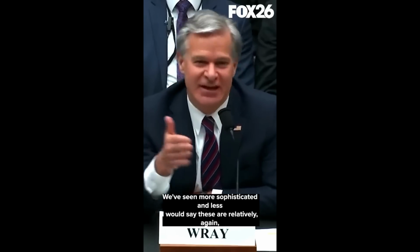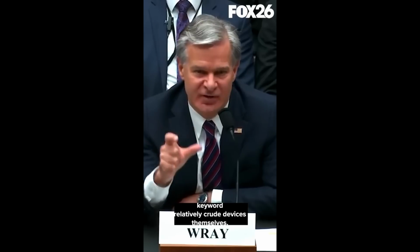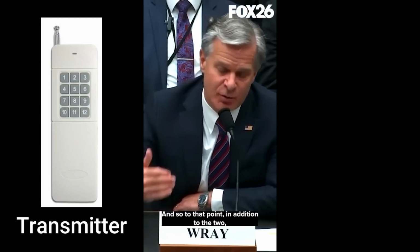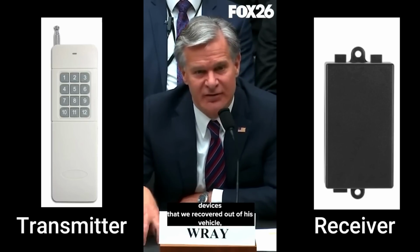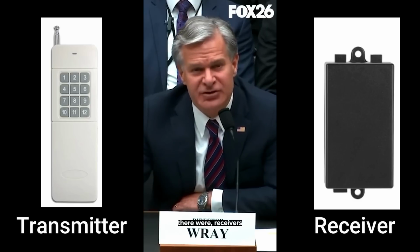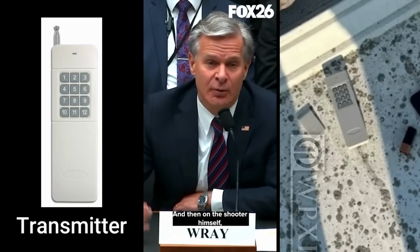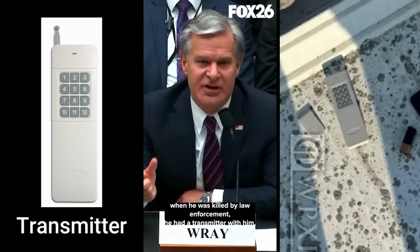We've seen more sophisticated and less. I would say these are relatively, again, keyword relatively crude devices themselves, but they did have the ability to be detonated remotely. And so to that point, in addition to the two devices that we recovered out of his vehicle, there were receivers for those two explosive devices with the devices. And then on the shooter himself, when he was killed by law enforcement, he had a transmitter with him.